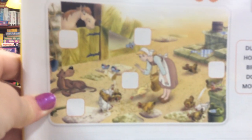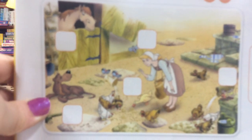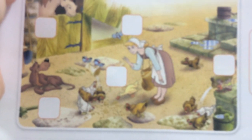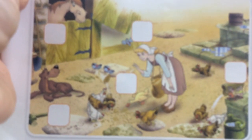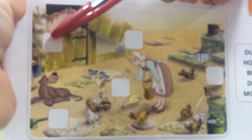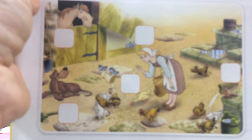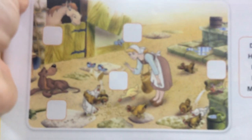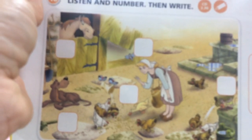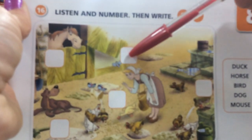Track 3.30. Listen and number. Then write. One. What color is it? It's brown and orange. Is it big or small? It's big. Is it a horse? Yes, it's a horse. Number one. Two. What color is it? It's blue. Is it big or small? It's small. Is it a bird? Yes, it's a bird. Blue bird, number two.